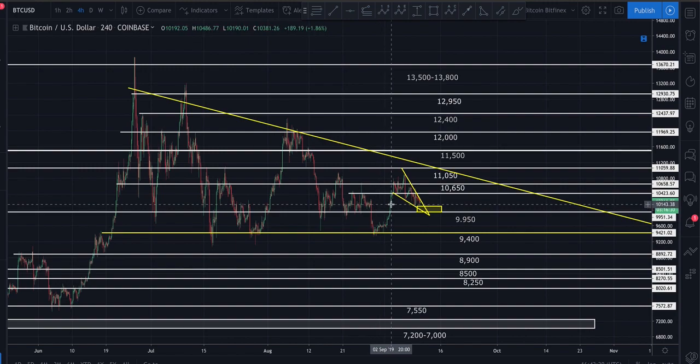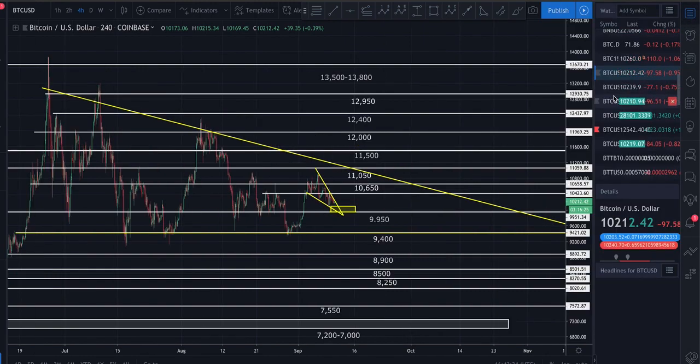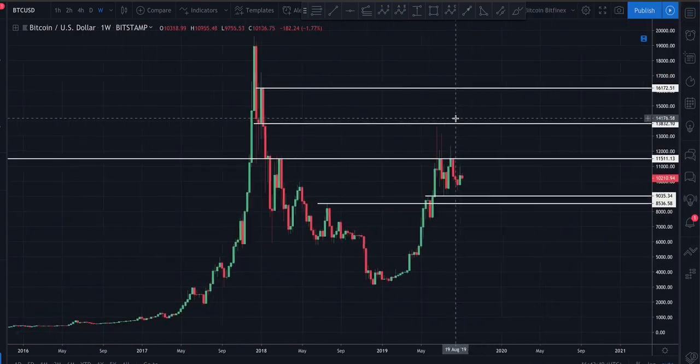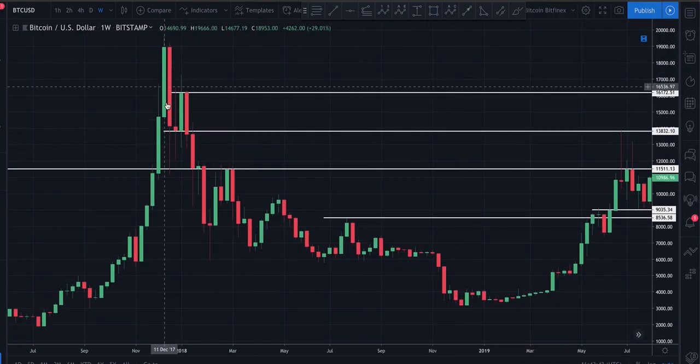Market makers, there's not a lot of guppies in the market the way there used to be. In other words, back in 2018, it was very, very easy. If we just come back out here to the weekly chart, we can see back in 2018, it was very easy. There were a lot of guppies in the market.